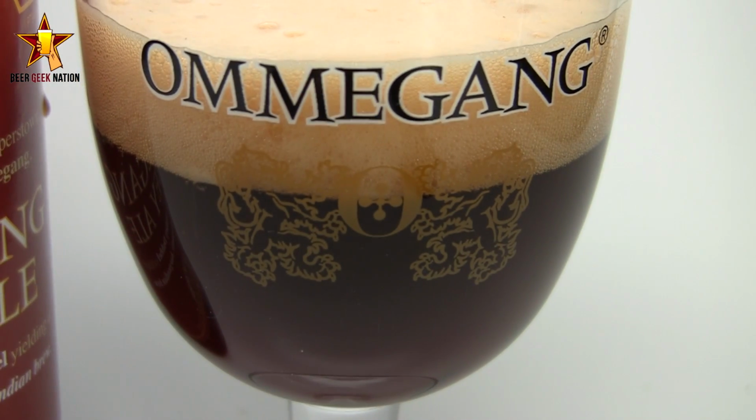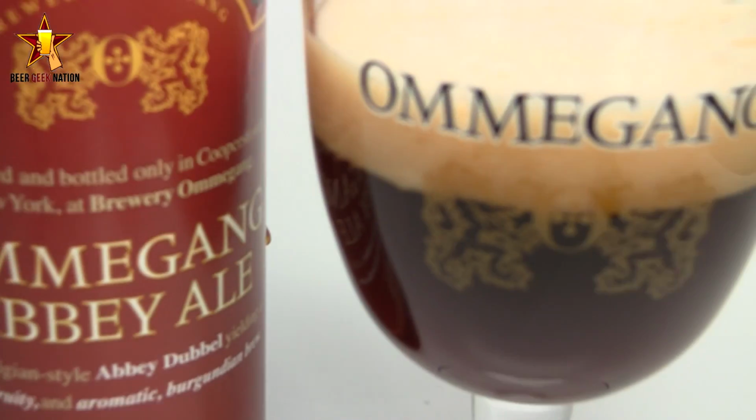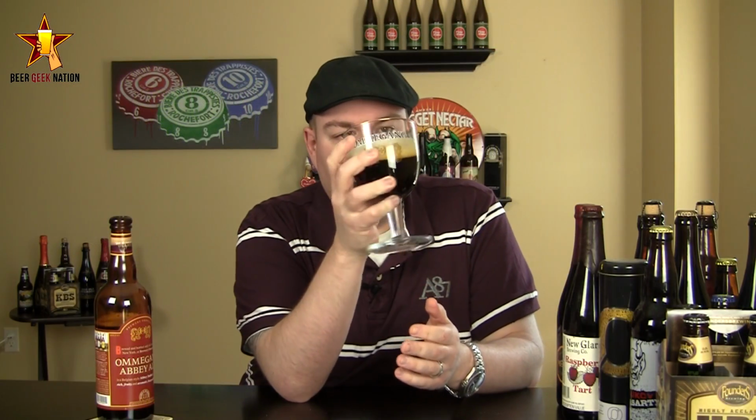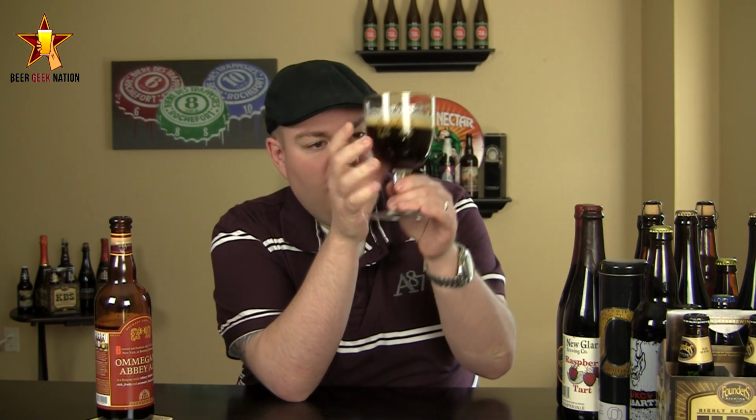There was a 3-finger, off-white, kind of khaki eggshell head on there, really, really tight white bubbles. A little bit of that creamy, foamy look to it. Dissipating pretty quickly, but there is some nice head lacing on there. Getting a decent amount of alcohol legs on there as well. Good amount of clarity in it for a bottle conditioned beer. Overall, it's just a really, really nice looking Belgian double.